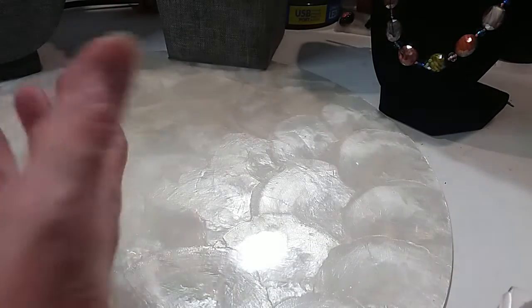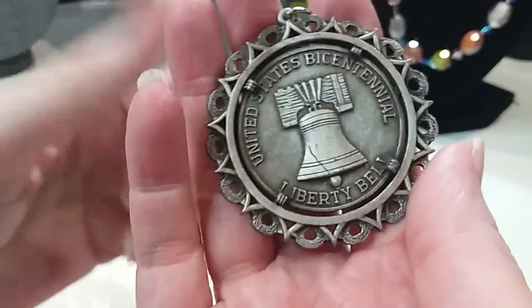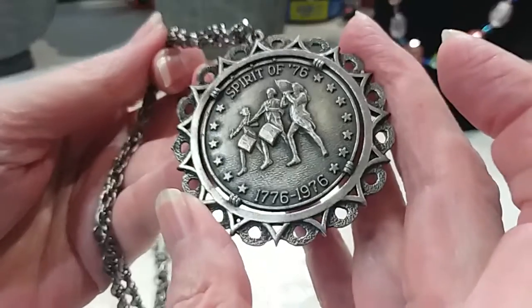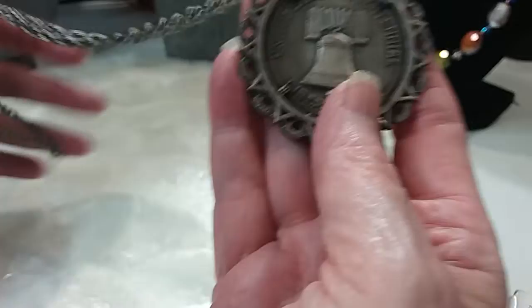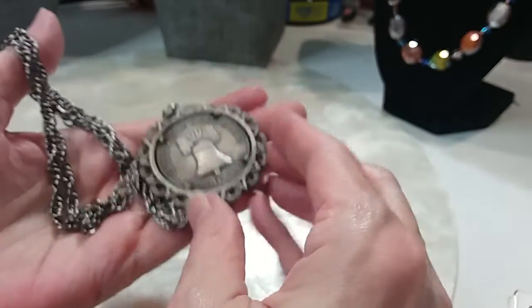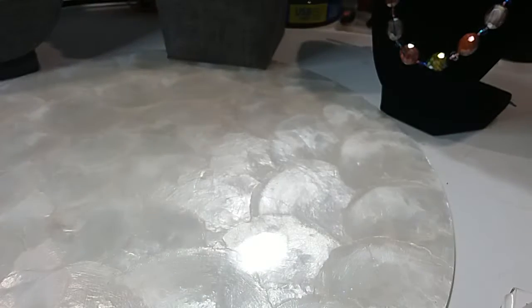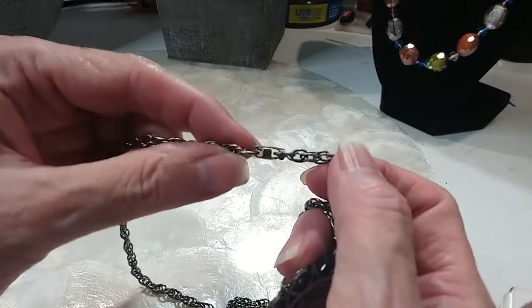The next one is Bicentennial Liberty Bell. Looks like it's done in pewter. Spirit of 76. I remember that. 1776, 1976. We'll do this one for 8. And the necklace on this is very vintage. 24 inches. And it's got a fold over clasp.